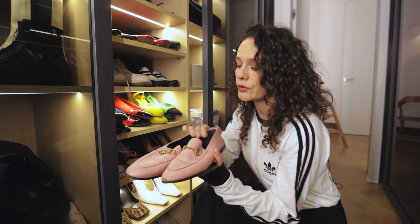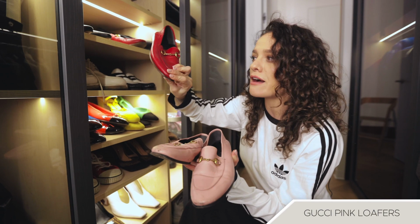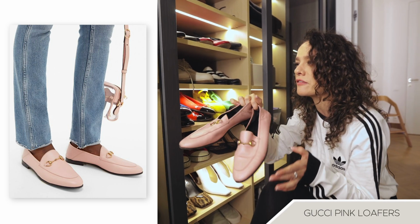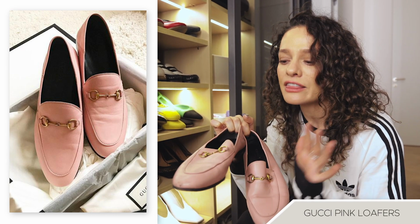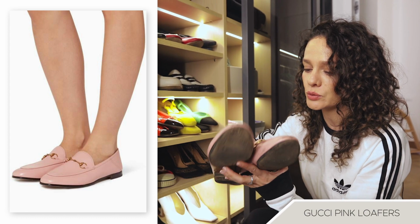The next pair of shoes I'll show you are these loafers by Gucci. As you remember, I have them in red and I have them in pink because they're so cool and I love them so much. These were purchased by me, I feel like 4 years ago or something, and I love how worn out these get, and the better worn out they get, the better they look. For me personally, I love this worn out look.